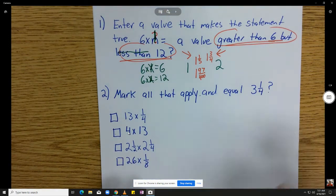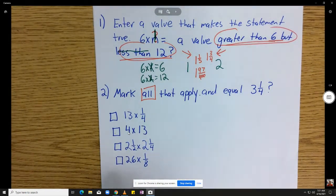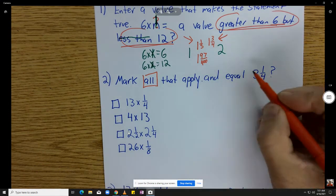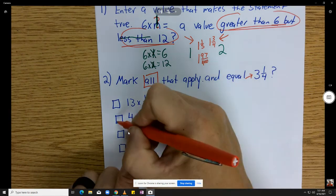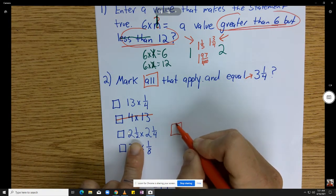All right, number 2. Mark all that apply. So there's probably more than 1. Now, we actually did this exact problem. I didn't even change the numbers. I just changed the order. The way I look at this is we're trying to get to 3, basically. Does 4 times 13, is that going to go down to 3? No.